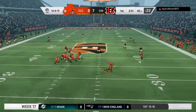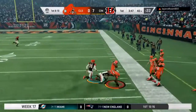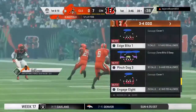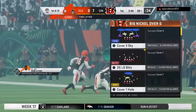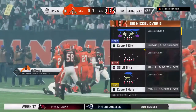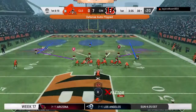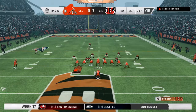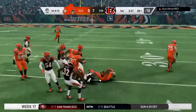Working out of the gun, Mayfield, flush to his right. And he completes it to Hunt. The end result, 21 yards. Baker Mayfield, in all likelihood, is going to be seeing a lot of these Cincinnati Bengals in the coming years, twice this season. And he got off to a great start last year as a rookie against Cincinnati. 7 touchdown passes, no interceptions, and 2 wins.